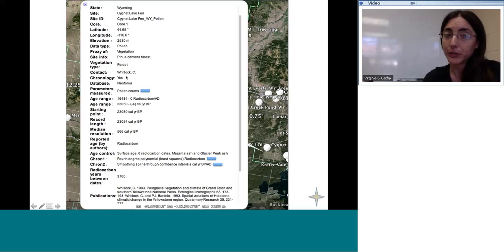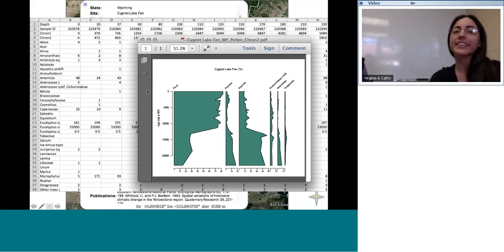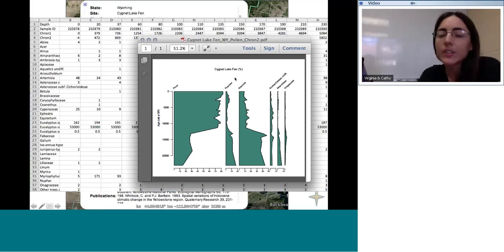We do have a chronology for this site, so that means that meta-analysis is possible, so we have a yes to chronology. This data set is also available in a different database, which is called Neotoma. And the parameters measured were pollen counts. So if we click here, we can access the data themselves.